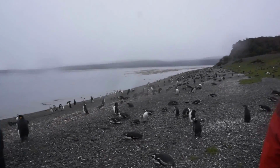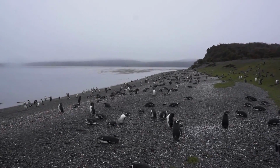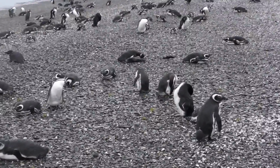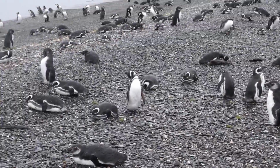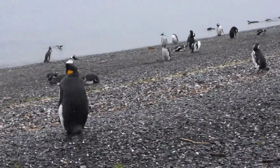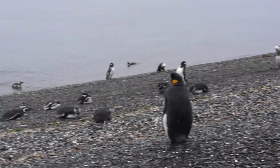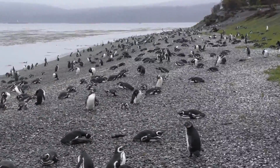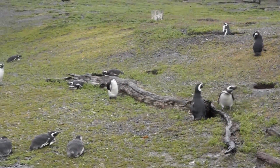Skua over there, the brown bird flying on the beach over the penguins, it's a nice feather. The skua, and baby, it's the skua. What is it over there? The skua is a brown bird, and yeah, it's a main predator. So they can eat everything, you know? Fishes, birds, penguins, dead animals, everything.